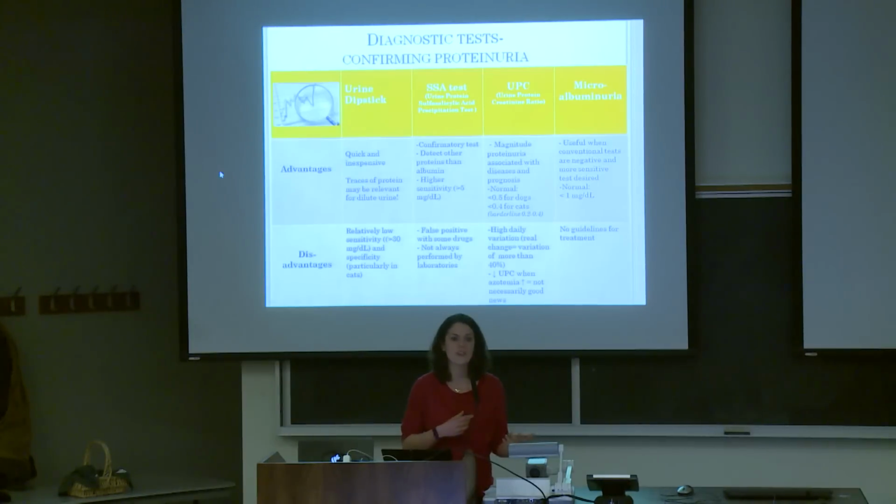3 days. So you ask the owner to collect urine at home for 3 days, and then you do a mixture of all this urine, and then you will have an average of UPC over these 3 days. So that will limit a lot of these variations that you can have.